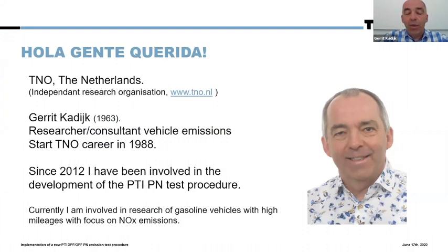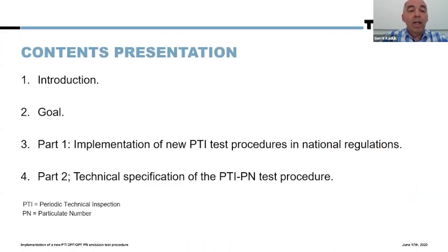And since 2012, we have started this project in the Netherlands for checking diesel particulate filters in the PTI. And well, I worked for approximately 7-8 years on this project, and now more or less it is closed. And in the meantime, I started a new project with gasoline vehicles with focus on NOx emissions of these vehicles with high mileages. But for today, we have this presentation.